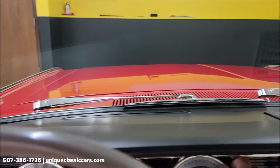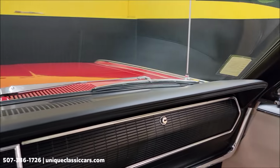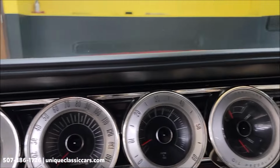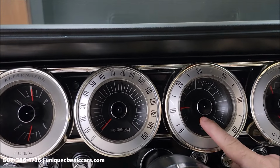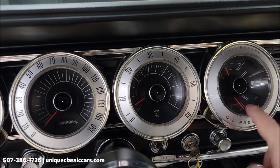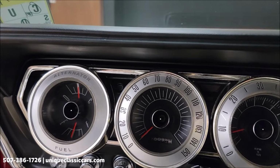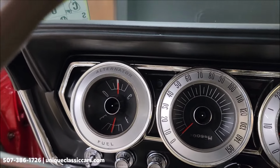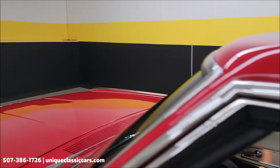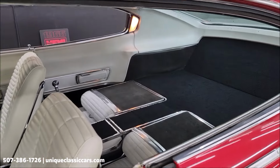So as you can see, more of a retro sound, digital, newer style radio. Top of the dash looks good. Let's see, RPMs? Yeah, they came up. It's working. That was a cold start. I wouldn't expect that temp gauge to be up. Oil pressure. What else do we have here? Fuel and alternator. How about the headliner? Looks good. Carpeting looking good.